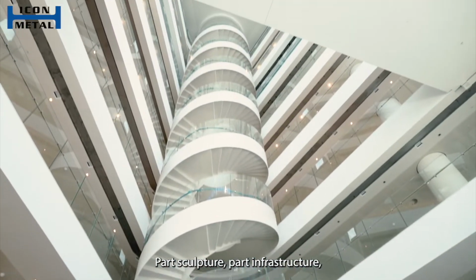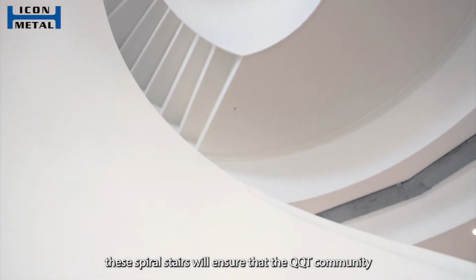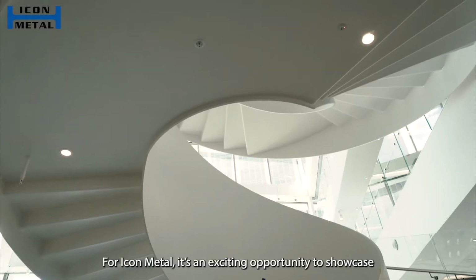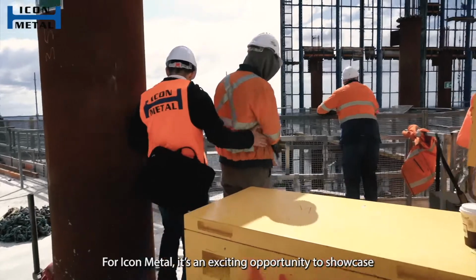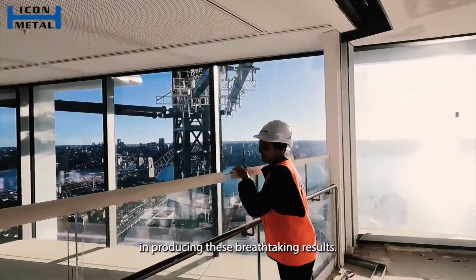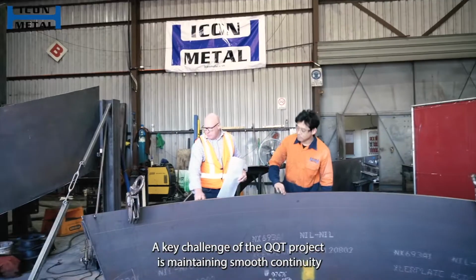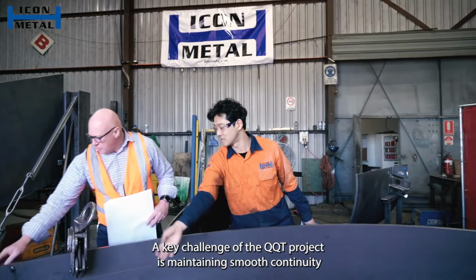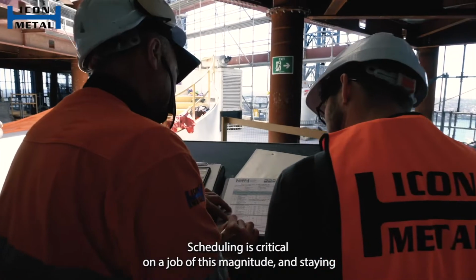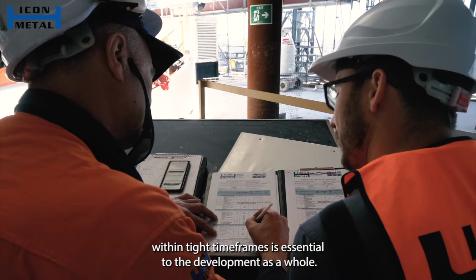Part sculpture, part infrastructure, these spiral stairs will ensure that the QQT community remains connected, engaged and inspired. For Icon Metal, it's an exciting opportunity to showcase craftsmanship, teamwork and innovation in producing these breathtaking results. A key challenge of the QQT project is maintaining smooth continuity of manufacture and installation. Scheduling is critical on a job of this magnitude, and staying within tight timeframes is essential to the development as a whole.